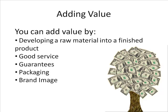Branding is a very key tool in terms of adding value to a product. If we take two cans of beans, one just a normal baked bean can and the other a Heinz baked bean can, you can add a lot more value to the Heinz baked bean can because it's got a lot of brand image behind it. Just remember, adding value is all about increasing the value of a product.